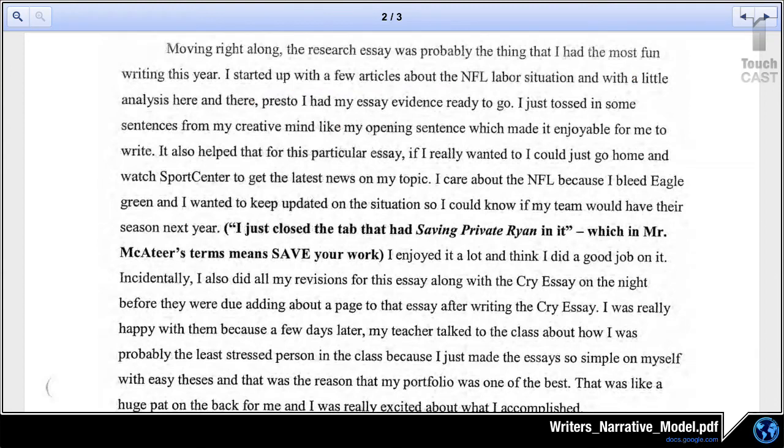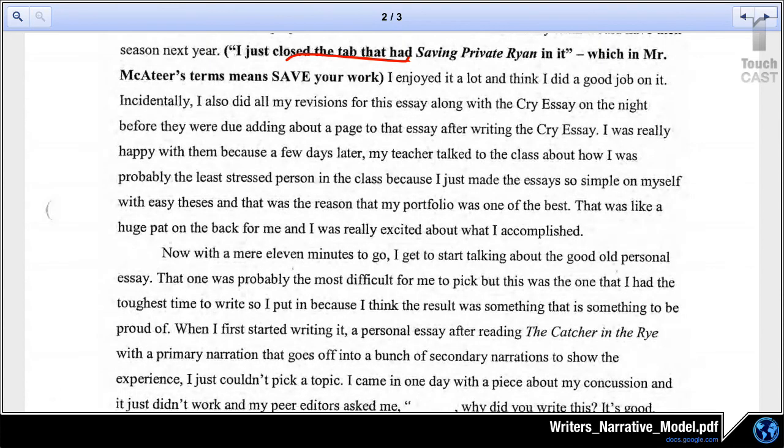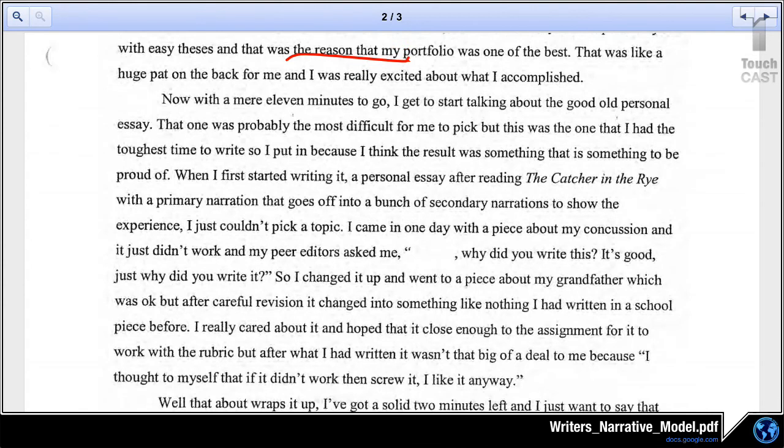The next body paragraphs are about the research essay. You can see that right there. Moving right along, there's a nice transition. And then he or she moves on to the personal essay. So they talk about the process of writing that.